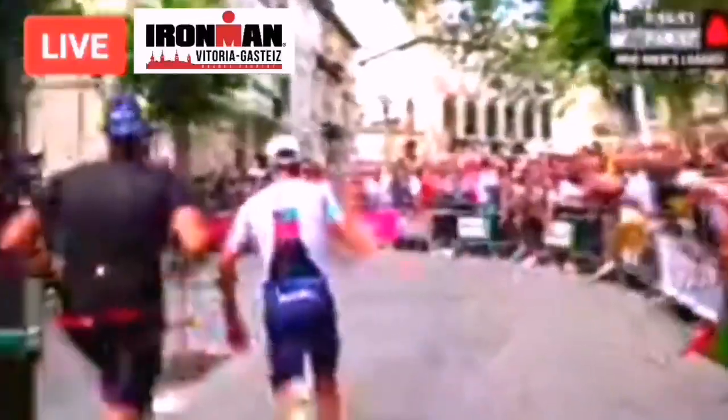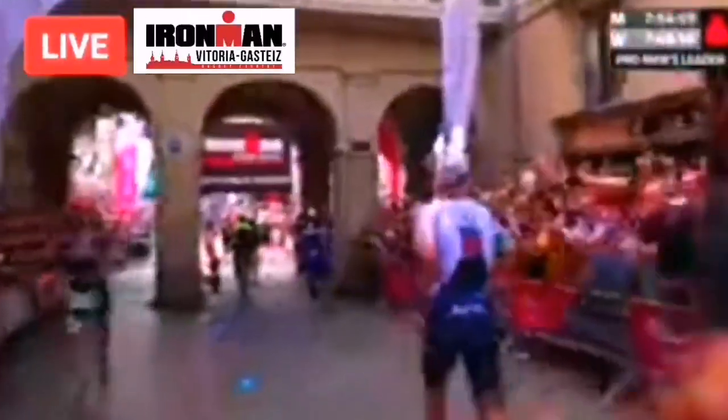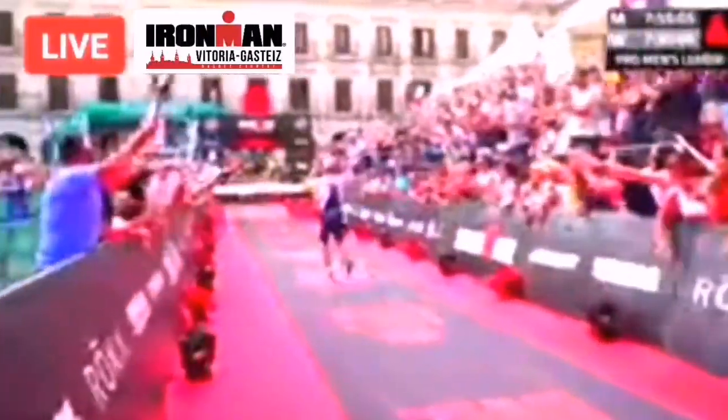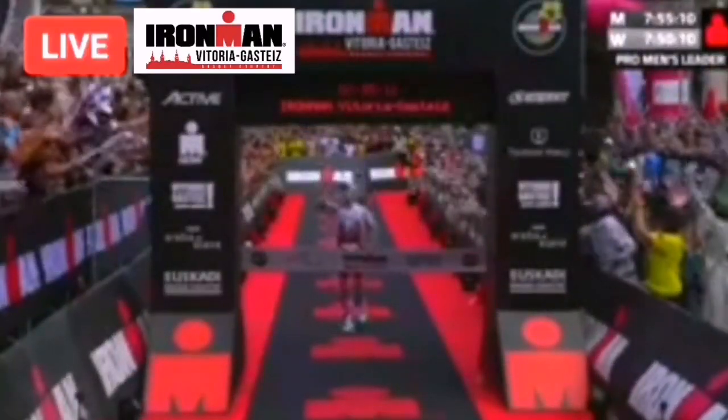What a great day. Let me just run with you for half a step as we worked that. This man was running an 8-minute kilometer pace, and now he's running a 3.5 just to keep up with Llanos. But here we go. You can see the finish line as he jumps onto the red carpet. Didi, we have it now. The winner, Ironman Vitoria-Gasteiz. It is Eneko Llanos. Look at that.